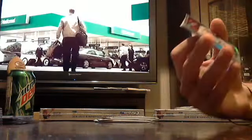Can finish with four more base. Four more base for our half case of Bowman Chrome tonight.